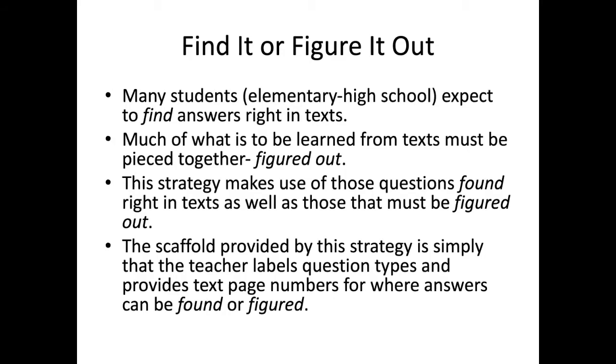Many students, and I mean elementary through high school, we are talking about probably 1st or 2nd grade all the way through 12th grade, expect to find answers right in the text. So when they get a piece of reading, they go through it, they read it, they get to the questions. Sometimes they get frustrated because they read a question and they go back into the text looking exactly for the answer to be spelled out in the text. However, that's not really how texts work most of the time. Much of what is to be learned from texts has to be pieced together. It has to be figured out.